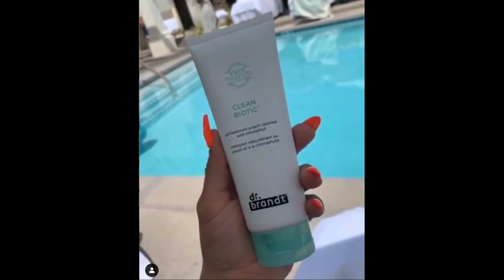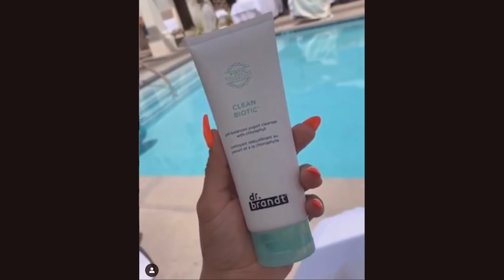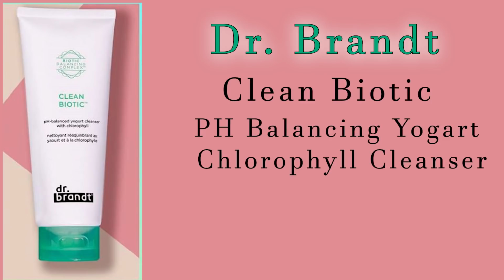Oh, it looks like just so much fun. And how about that product by Dr. Brandt? This product is a newly launched product by Dr. Brandt. It's the Clean Biotic pH Balanced Yogurt Cleanser with chlorophyll. Wow. What this product is claimed to do is yogurt and chlorophyll are great for hydrating the skin and so much more. This product is so new that it's not even on their website or Sephora yet. So we're getting something that's just getting on the market. So I'm very excited about this.